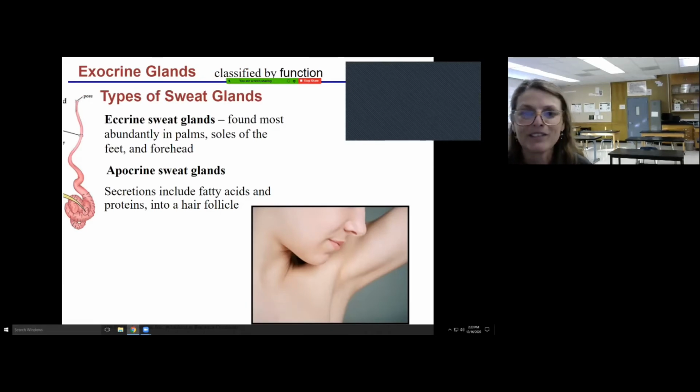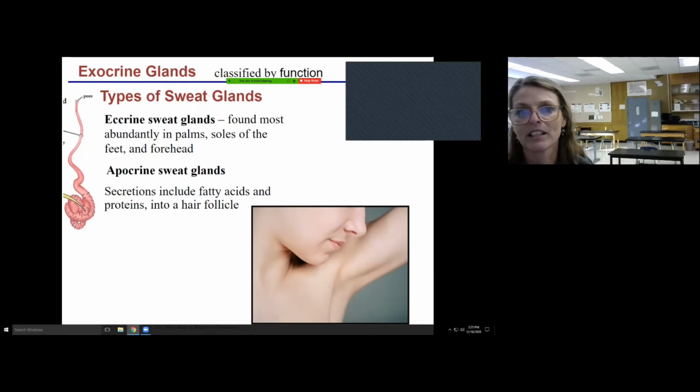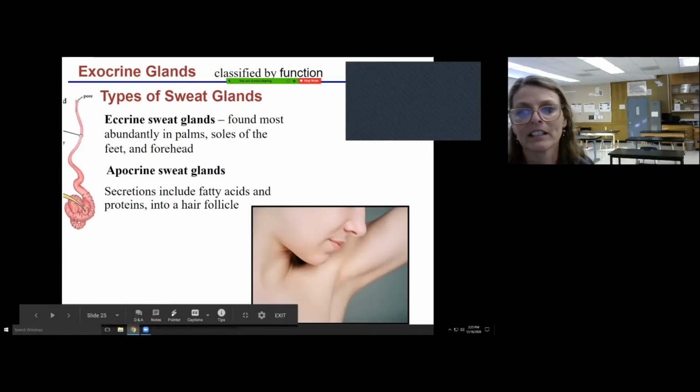Of your sweat glands, you have two different varieties. The eccrine sweat glands are the most abundant ones that you have all over yourself, a lot of them on your palms and forehead. And the apocrine glands are the ones that you find in places where you grow hair at puberty. So your armpits and your groin area have special sweat glands that secrete fatty acids and proteins. These fatty acids and proteins can sometimes be used as food for bacteria that are growing on your skin. And the waste products from those bacteria is what can make you have different smells.